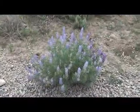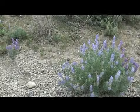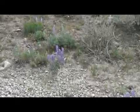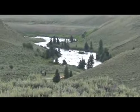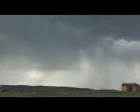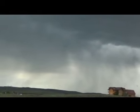Even the lupin are putting on their very best show of color just up from the Green River. It's been a wet year, so the river is running high and the flowers are blooming great along the Green River, winding its way down to the Colorado, and then will drop into the Sea of Cortez.